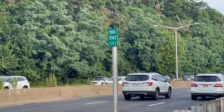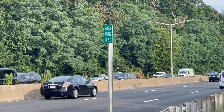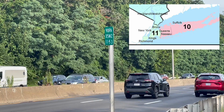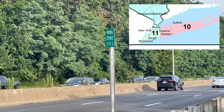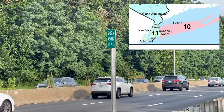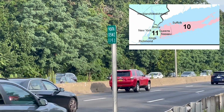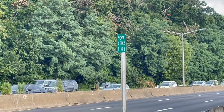So for Long Island and New York City, these are actually combined. So we're going to list all 7 counties in alphabetical order. So we got the Bronx, Kings, which is Brooklyn, Nassau, New York, that's Manhattan, Queens, Richmond, which is Staten Island, and Suffolk. So Queens is number 5 on the list, so we see the 2nd digit being 5.